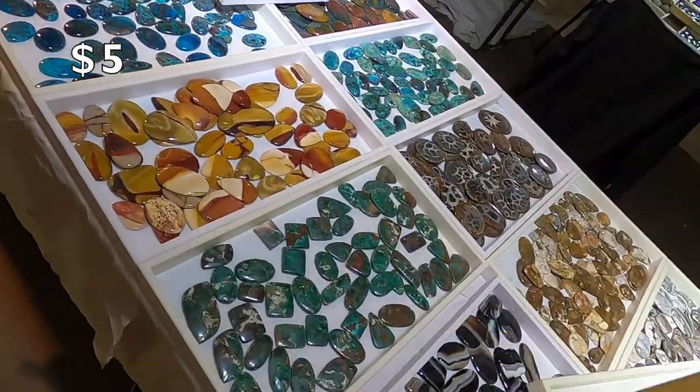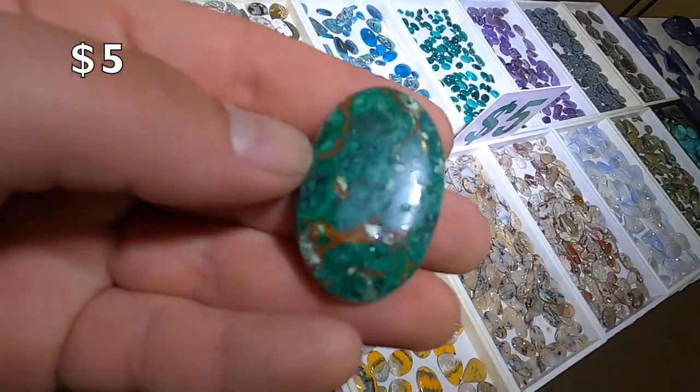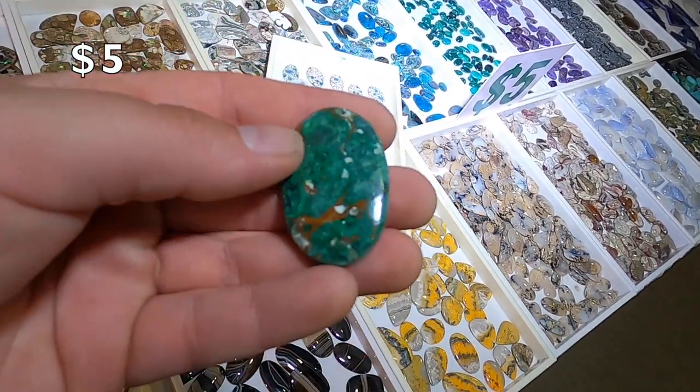Oh my gosh. Malachite. And maybe some iron in there?